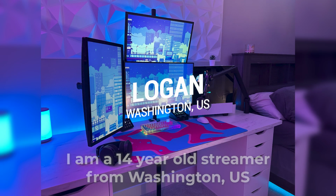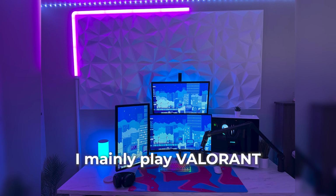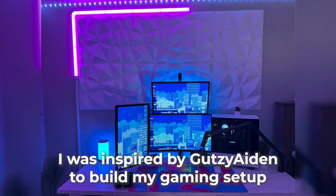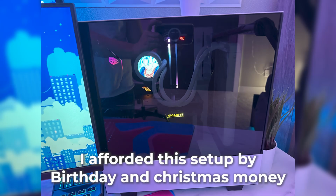This is Logan, a 14-year-old streamer and content creator out of Washington. His main game is Valorant, and he was inspired to build this gaming setup by me. He uses this setup for gaming, and he started building it in March of 2023. He afforded this setup by Christmas and birthday money.